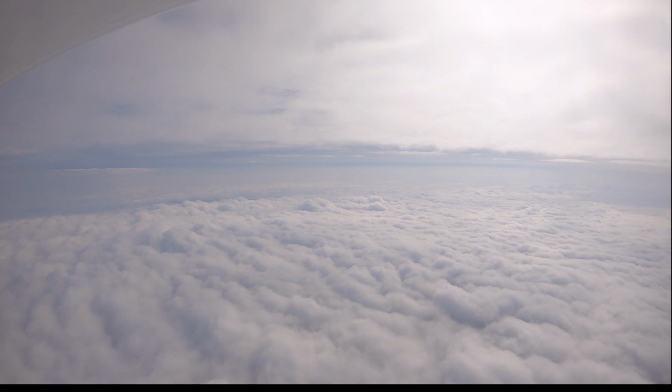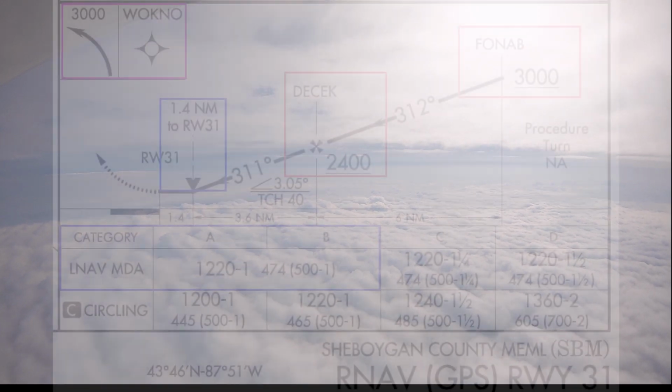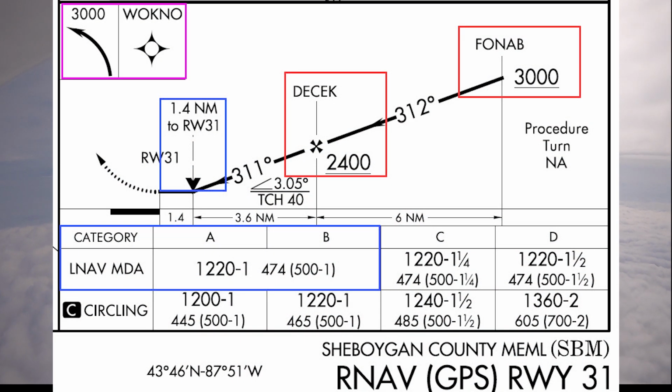That's a pretty straightforward RNAV approach. It's LNAV only. We'll have LNAV plus V, so we'll have advisory guidance. There is a visual descent point at 1.4 miles from the runway. We need 1 mile visibility. The miss is a climbing left turn to 3,000 back out to Wonko, which is good because it's out to the south of the airport where the weather is better.